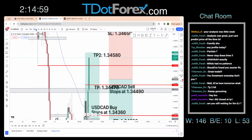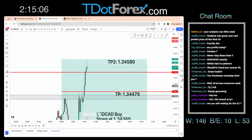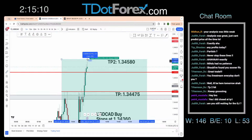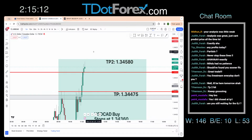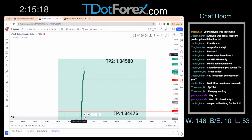Alrighty, one more push here. It's a new 5-minute candle. Let's see. 0.78 pip. Move to TP1 here or TP2. All right, last 5 minutes here. Let's see.